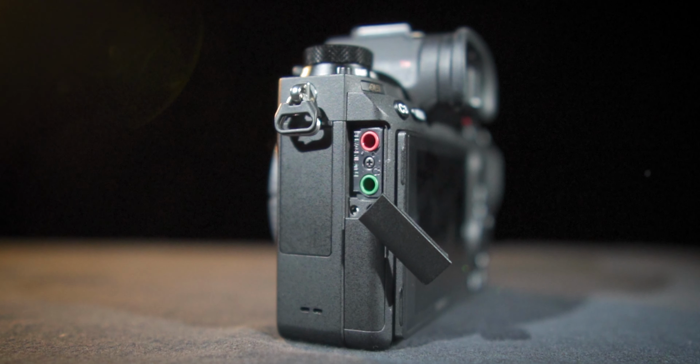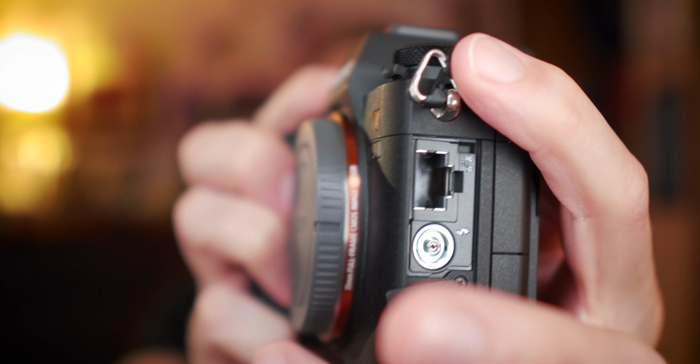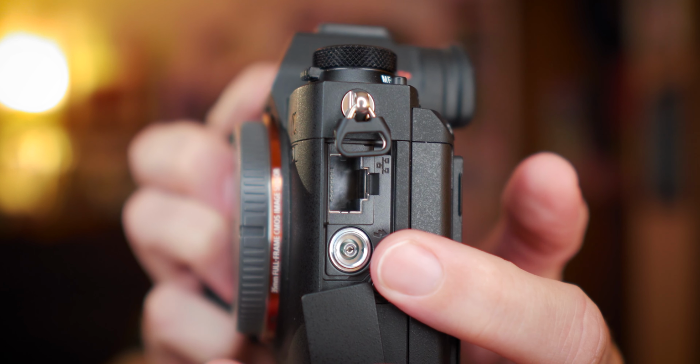It does have a built-in mic jack and headphone jack, so you can even monitor your audio if you're behind the camera. It's got the micro HDMI. Now it only has a micro HDMI instead of a full HDMI. Wish it would have had a full HDMI, but I guess micro will work. It also has the micro USB for charging. Not sure if USB-C was available at the time, so you're not gonna get that rapid charge that you can get with the USB-C. Also has an Ethernet port, so you can offload things using an Ethernet port, or it does have a flash power, so you can power a flash from this camera.